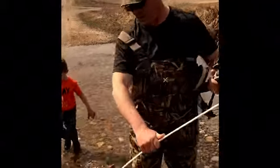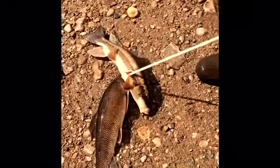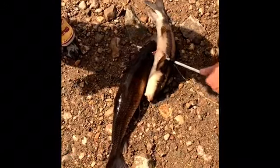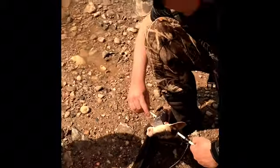Here again, not bad. Look at the coloration of these things. In the wintertime, they are almost silver to white, and when they spawn here, they get just a beautiful copper color. They're almost as beautiful as the northern longnose sucker, who gets almost jet black with just a blood red dorsal fin. Just a beautiful fish. Can't wait to catch one of those for you.